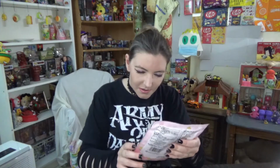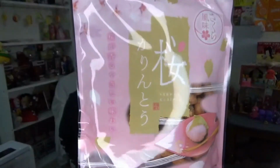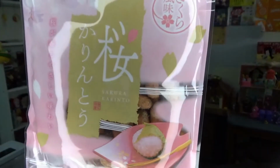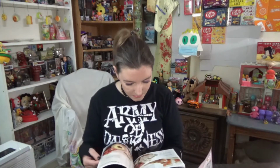Okay. Thing number 1 is interesting. Sakura curry. Oh, ring light, you do us no favors. So this is, okay. I don't know if it's something in the box or if it's just the printing, but this smells funky.